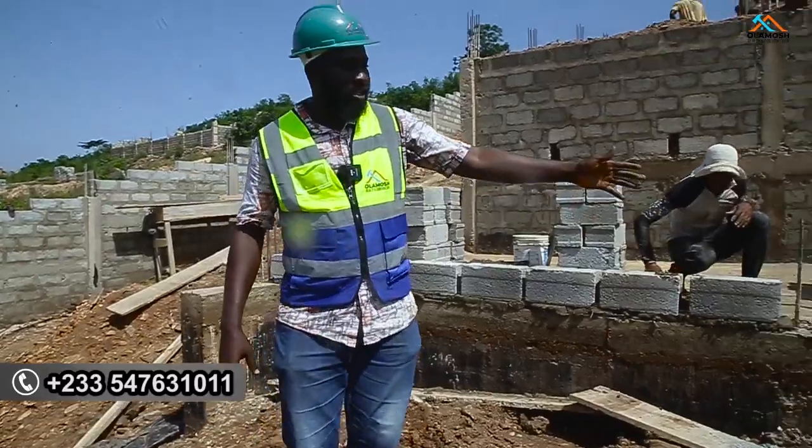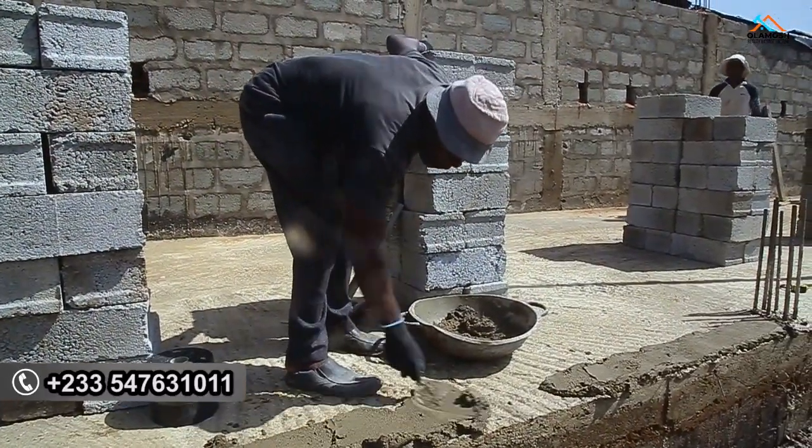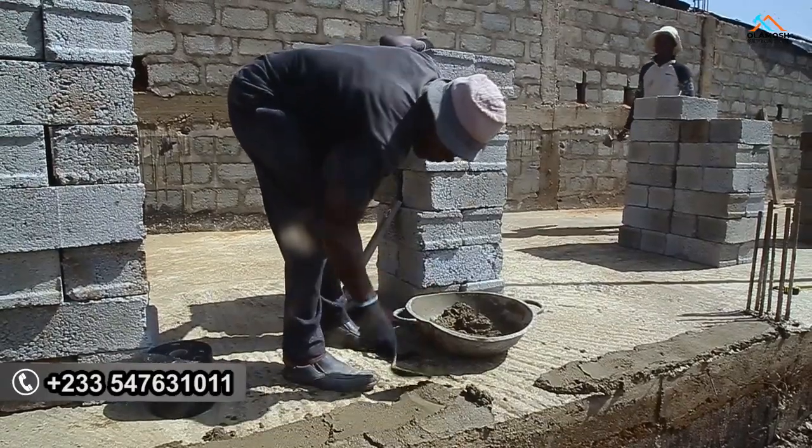I'll also leave you to enjoy the block laying process that is going on over here. You can see how everything is being set. This is how it has to be when you are building your project.